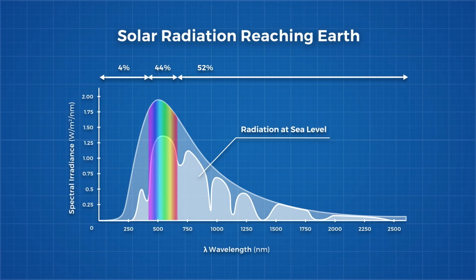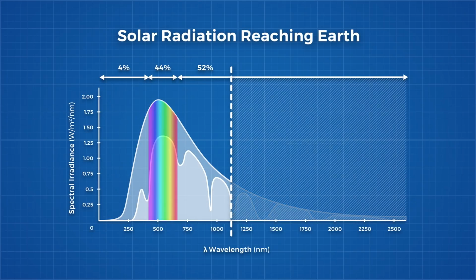This may sound surprising, as infrared is lower energy, but it covers a wider range of the spectrum and thus accounts for more energy. Because silicon cannot make use of light with a wavelength greater than 1110 nanometers, everything from here up is energy we cannot convert into electricity.